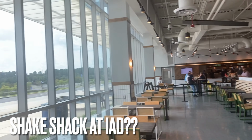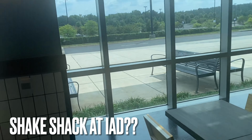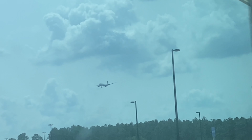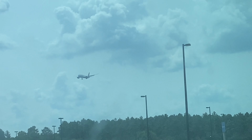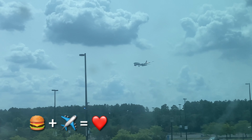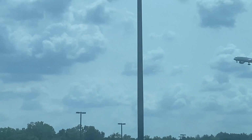However, I decided to hang out inside the Shake Shack near Dulles Airport, mainly because it was air-conditioned on a hot day like this. Also, eating a burger and spotting planes just feels right to me, but maybe that's an In-N-Out thing. Gorgeous.